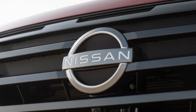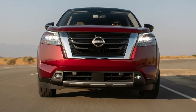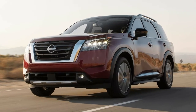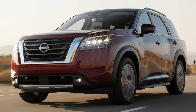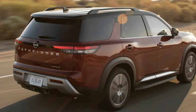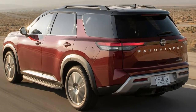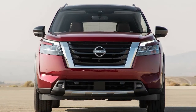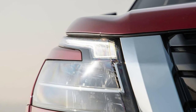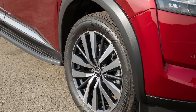Open the wider-opening rear doors and move into the heated second-row captain's seats fitted to this model, making it a 7-passenger family vehicle rather than 8, and you'll find them more... charging.